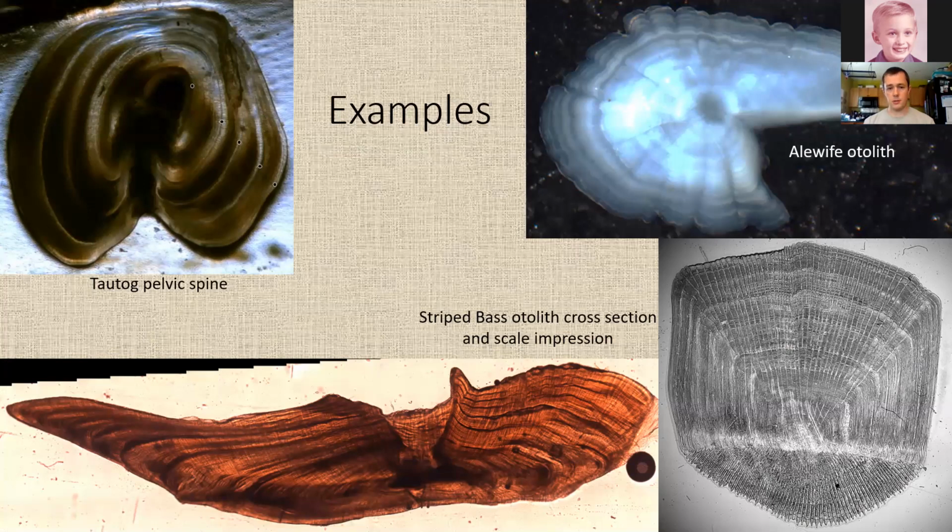The bottom two pictures are striped bass, both from the same fish. The one on the left is a cross section of an otolith that was baked and thin sectioned, and on the right is an acetate impression of the scale. And I don't know about you, but I like the look of the otolith a lot better than the scales.